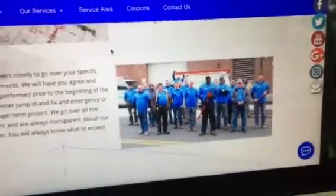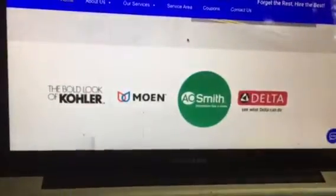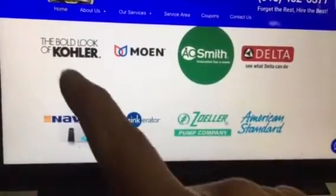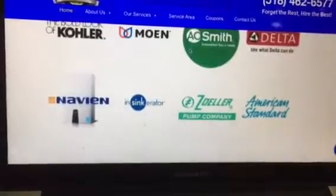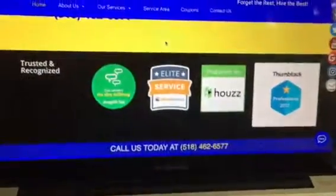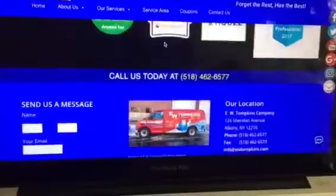Here's our team. We have about 35 employees. Those are some of the guys. They do mechanical and also our residential and commercial plumbing. Here's some of the name brands. Everything from Zoeller sump pumps to the Kohler, Moen, Delta, A.O. Smith, Navien. Our services we provide. Some of the badges from the different companies that we work with.